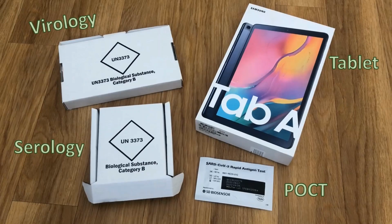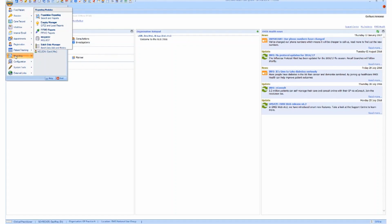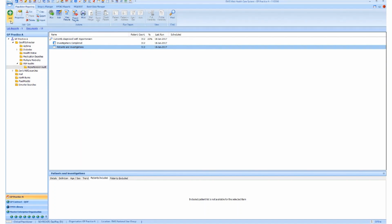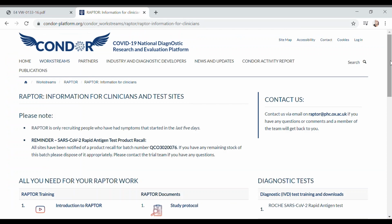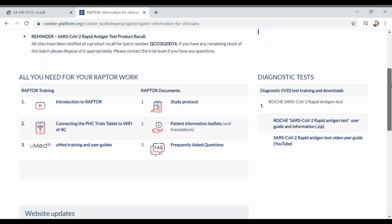So once you're ready to start recruiting, simply do the following steps. Please note all videos are for illustration purposes purely, and you should always use appropriate PPE when dealing with patients. Step 1. Identify eligible patients. This can be done both opportunistically and by searching patient records. Please check our website for the most up-to-date eligibility criteria for the point-of-care test being used at your practice.